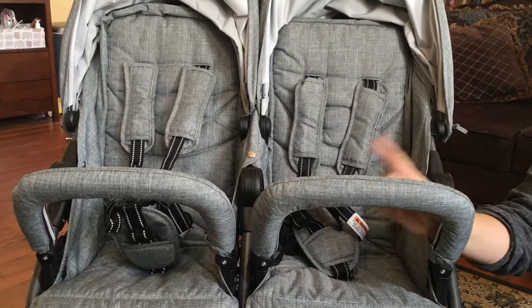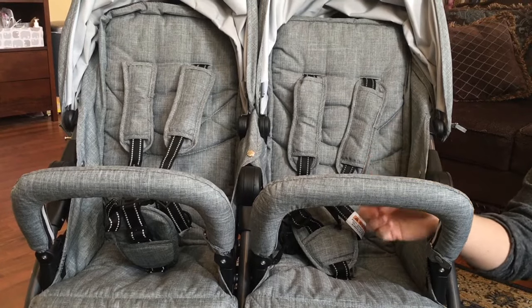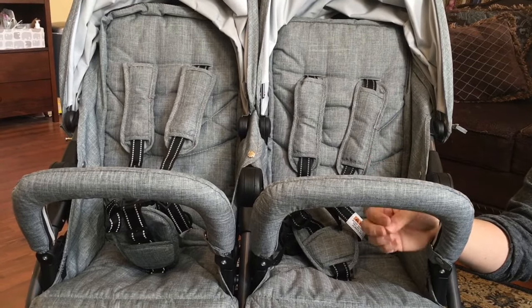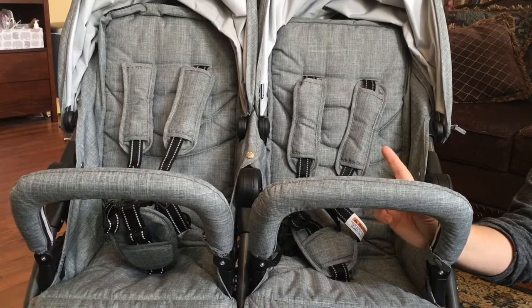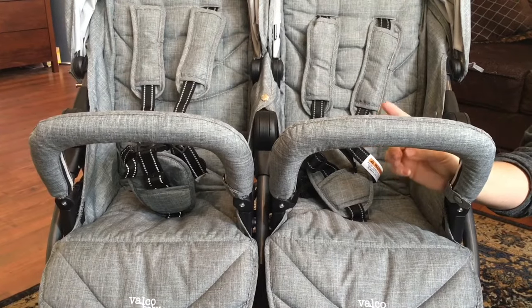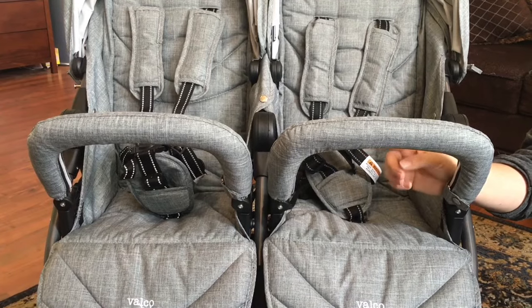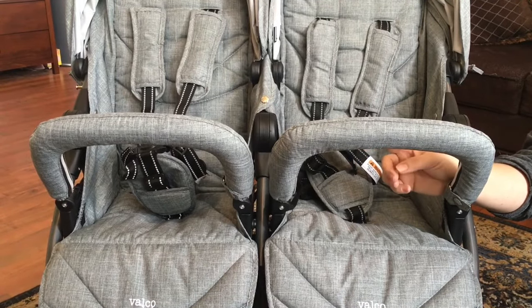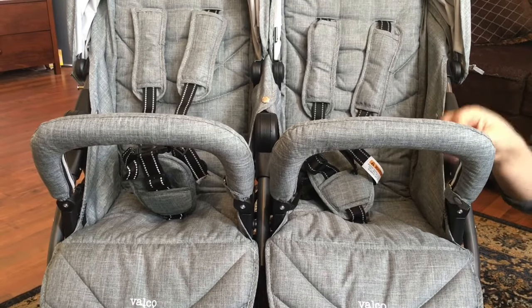So the other thing that I know you guys are gonna ask me is, can you add a car seat to the Neo Twin? The answer is yes. It does allow you to add some car seats with the car seat adapter. Now the car seat adapter is purchased separately, and it will allow you to add the Graco Snug Ride Click Connect, the Chicco KeyFit 30, and then a couple of the European car seats. So the Maxi-Cosi Mico, the Nuna Pipa, and the Cybex Aton can all be added to the Neo Twin with the car seat adapter.